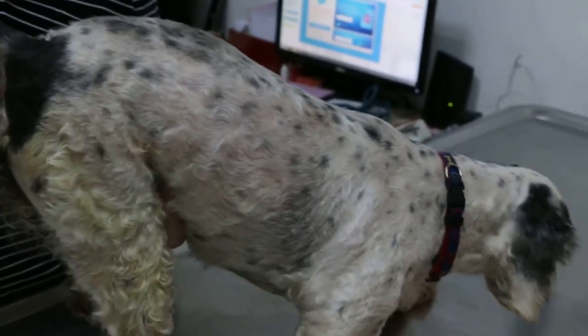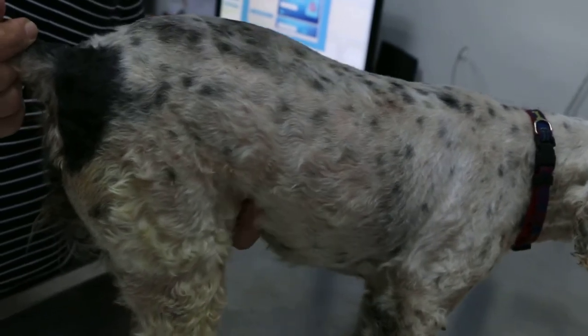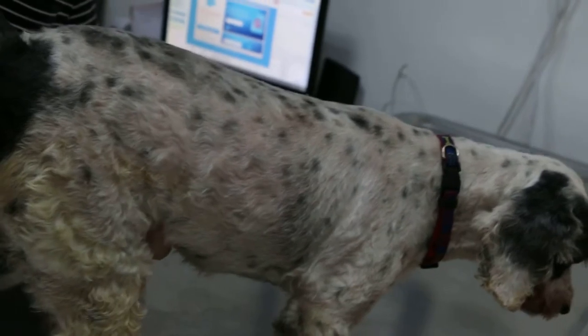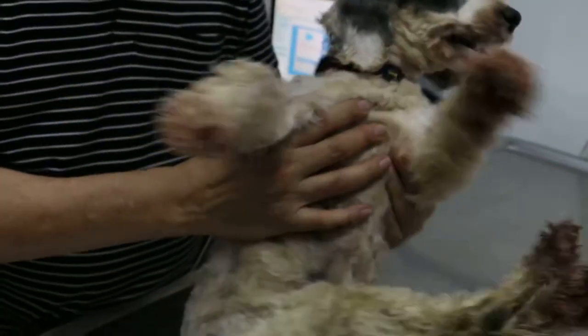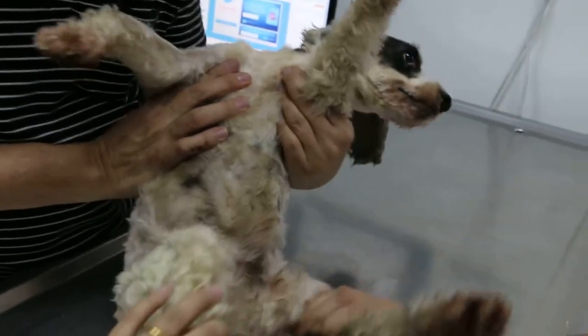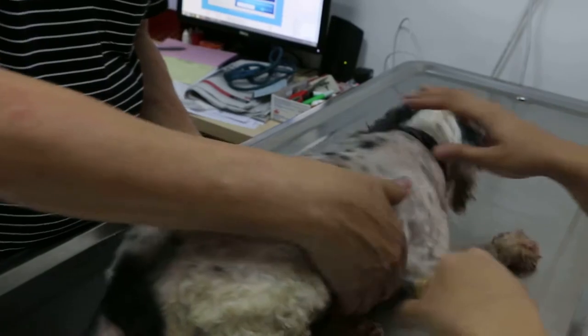Did the dog eat and drink? We are not sure. No. I'll check the abdomen for abdominal enlargement, spleen or liver. No, it's okay. No pain. Okay, now after that we check below, any wounds or injuries. You hold the leg, so check below. Okay, now pain, neck, okay.